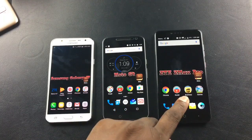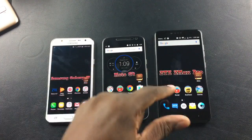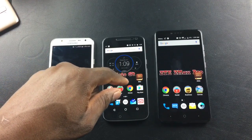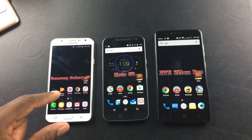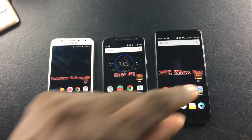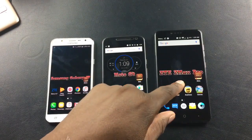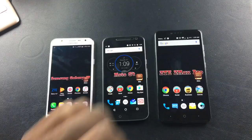This phone isn't unlocked, but it can easily be unlocked, and it can work on any GSM carrier. This phone works on all carriers. This phone can be unlocked to work on GSM carriers. But this, to me, is the complete package. Complete package. Multimedia king right here.